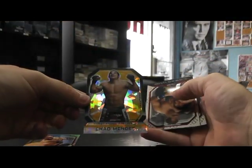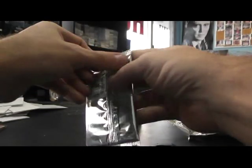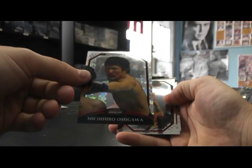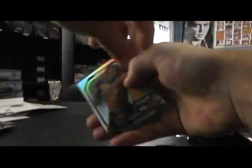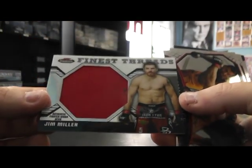A die cut of Chad Mendes. Code card. X-Fractor. Michihiro Omigawa. Okay, 388. In base. Gray Maynard. Jim Miller. Jumbo threads. In base.